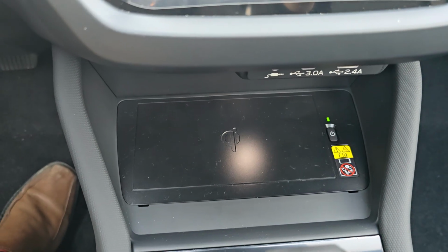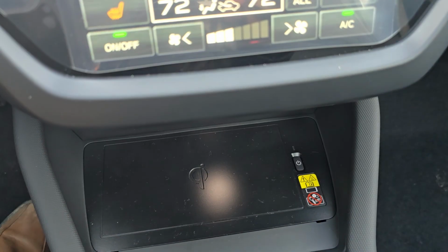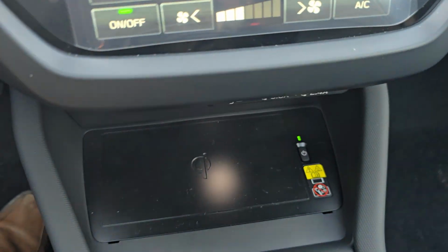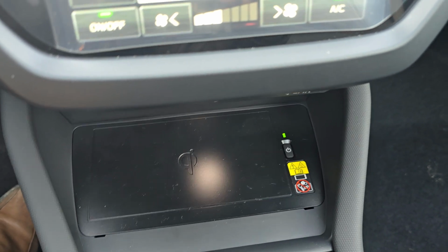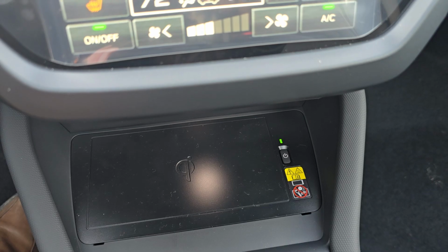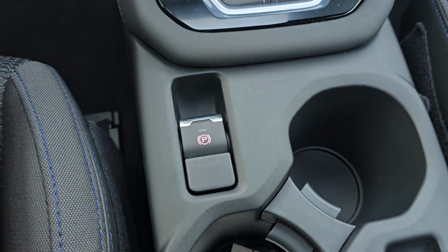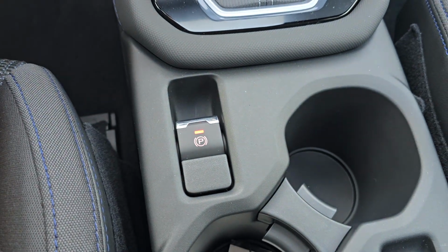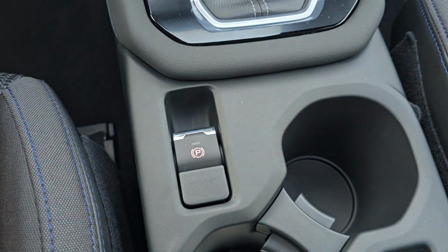The wireless phone charger, if this light is not green, it is not on. You have to turn the power on to that. If your phone's on there and charging, that light turns orange. Parking brake is right behind the shifter. To engage that, you pull up on it. To disengage, your foot has to be on the brake, car has to be on, and you push down on it.